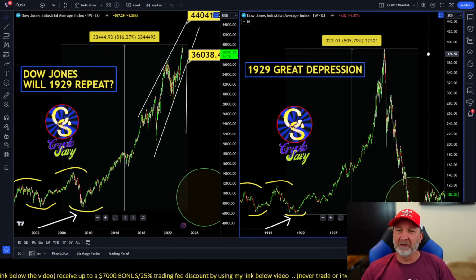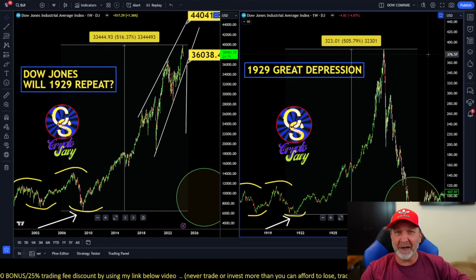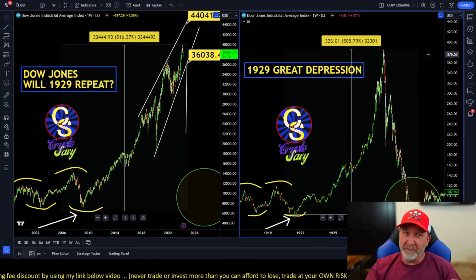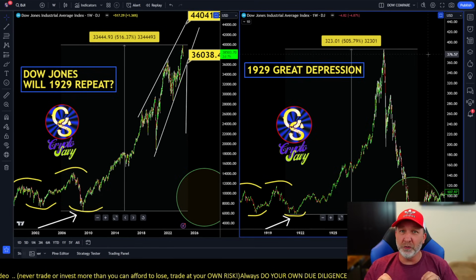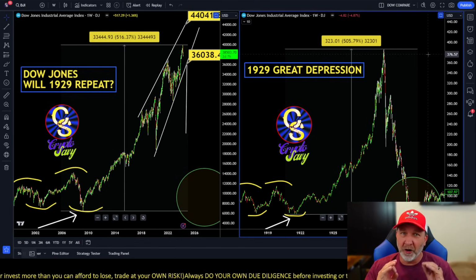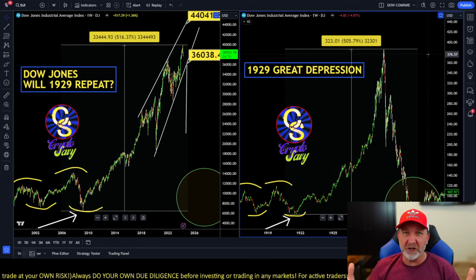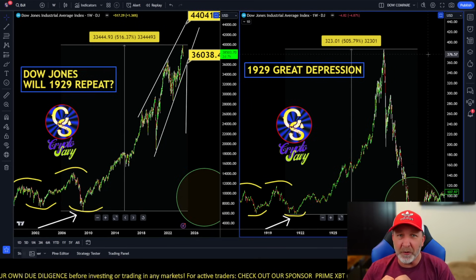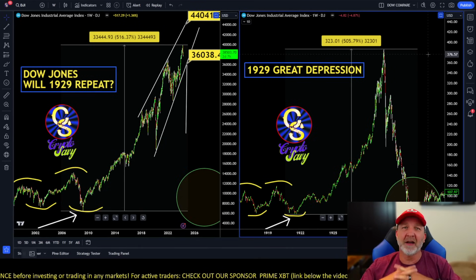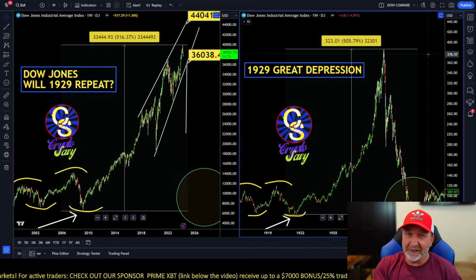People are saying it's not the same. They couldn't print the dollar back then. It is a market. It is big people understanding the market, controlling the news to take your money. What better way to take your money? Get you in all crazy and think the markets are just going to have a pullback, it's going to go higher, which, like I said, is a possibility.